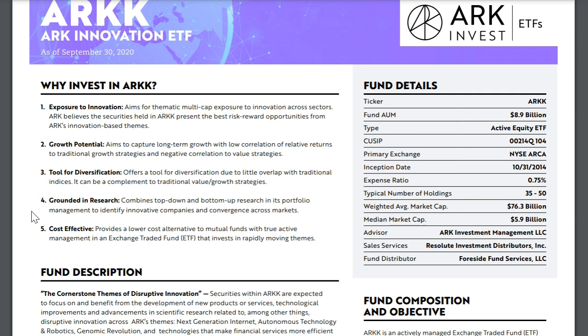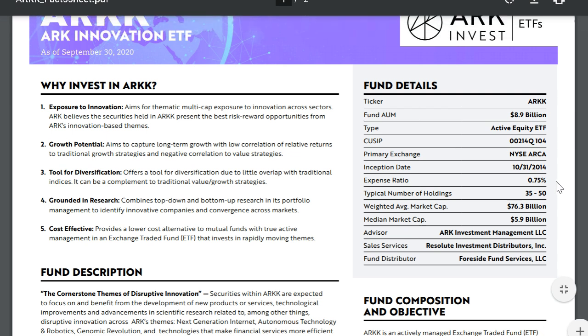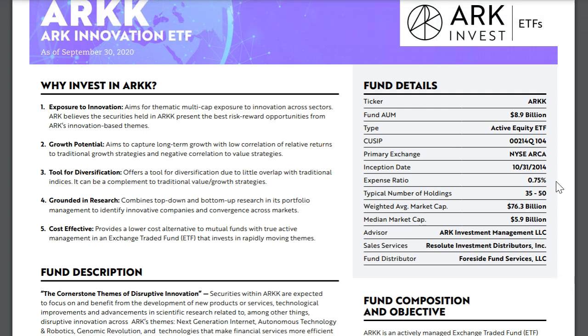They are grounded in research, so these are not randomly picked companies. A lot of research and analysis goes into which stocks are going to make it into these funds, and they are considered cost effective. They still have a higher expense ratio at 0.75% compared to a more passive index-based ETF, which are somewhat even free or have a below 0.1% expense ratio.